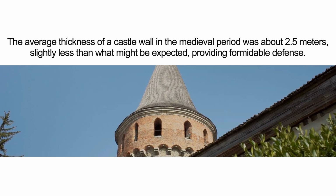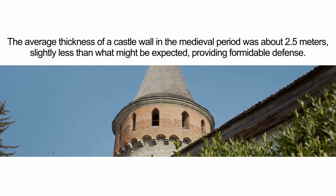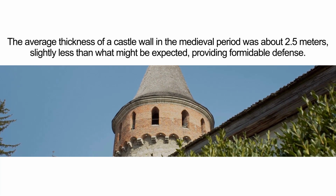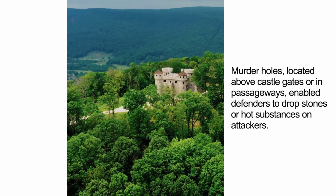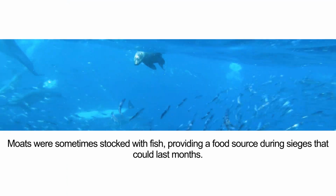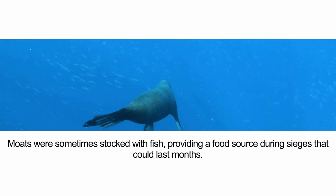The average thickness of a castle wall in the medieval period was about 2.5 meters, slightly less than what might be expected, providing formidable defense. Murder holes, located above castle gates or in passageways, enabled defenders to drop stones or hot substances on attackers. Moats were sometimes stocked with fish, providing a food source during sieges that could last months.